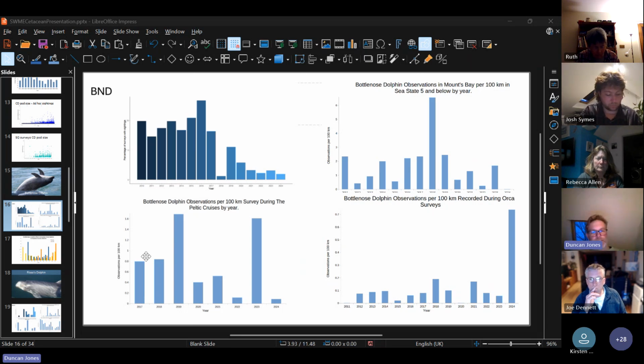The Peltic cruises, again, is very up and down. And then the orca data is fairly stable. And then we've got this massive spike in 2024. But like I said, they've had lots more effort in the channel.